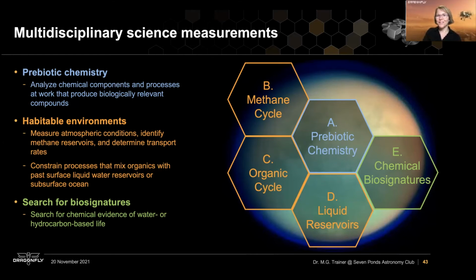We want to understand potential habitable environments on Titan. How does the methane cycle really operate, at least in this regional area that we're going to be probing? And then the other thing we say is search for biosignatures. That really relates to how we interpret and understand the types of organic molecules that we do see. Do we start to see things that resemble molecules that we know are important for biochemistry, things like amino acids and nucleobases?